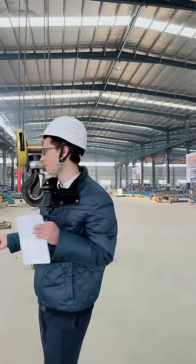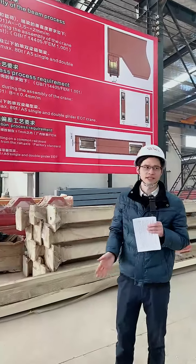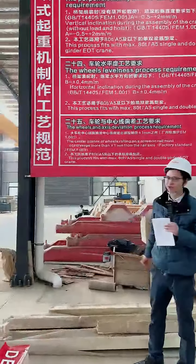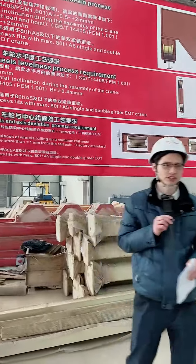For the traditional crane, maybe the hook will stop here, but for this European crane, it can stop maybe here. So it will have more working area. This is also an advantage.